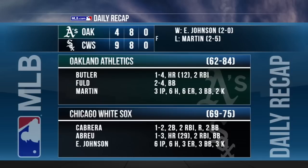Eight different White Sox had one hit in this one, and four different Sox drove in multiple runs. Eric Johnson turns in a quality start on the way to his second victory of the season. On the losing end, it's Cody Martin, who gives up three homers, six earned, in just three innings pitched. It's a 9-4 Chicago victory.